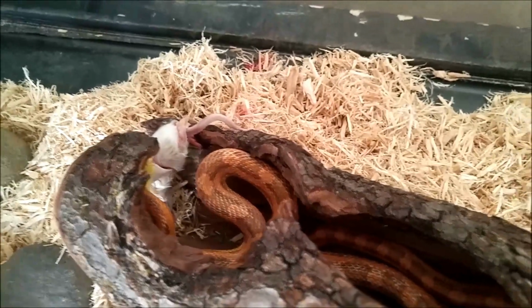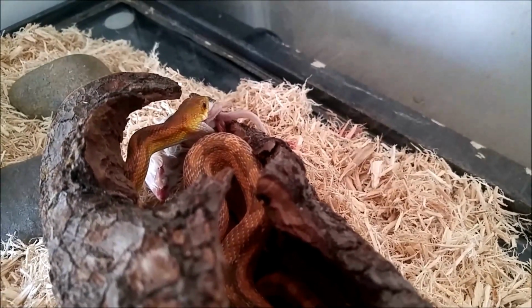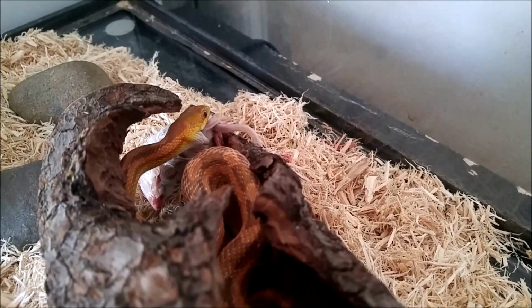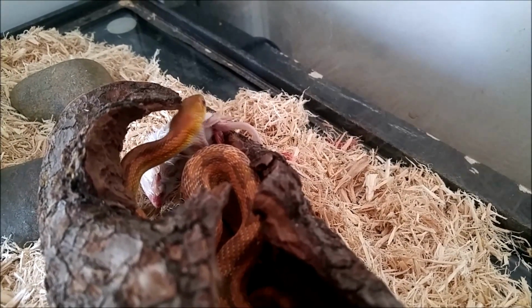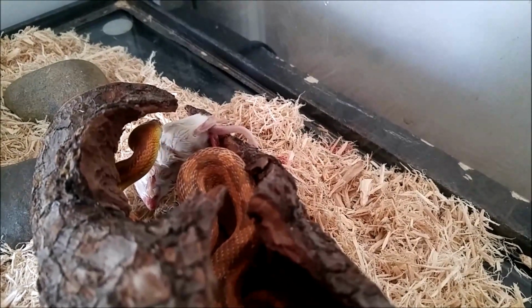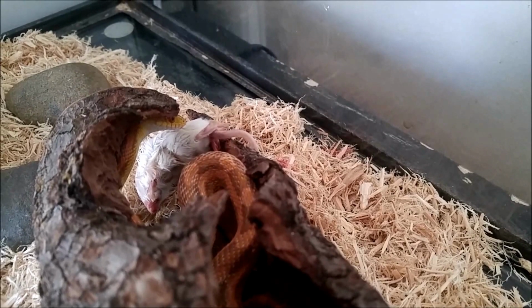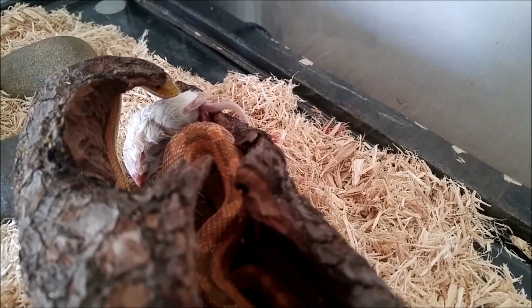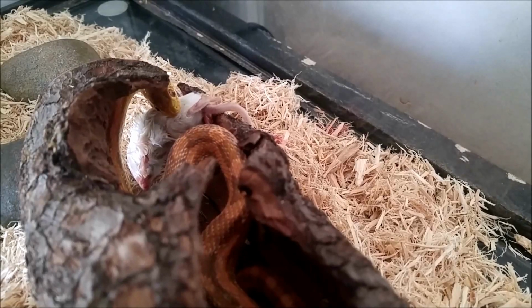So here she is now, trying to figure out a good spot to devour that mouse. But of course, she's still learning, unfortunately. So she's trying to figure out which end she wants to eat it from. Of course, this isn't the best place to start from. So she's going to keep poking and prodding until she finds an appropriate place to start her feeding.